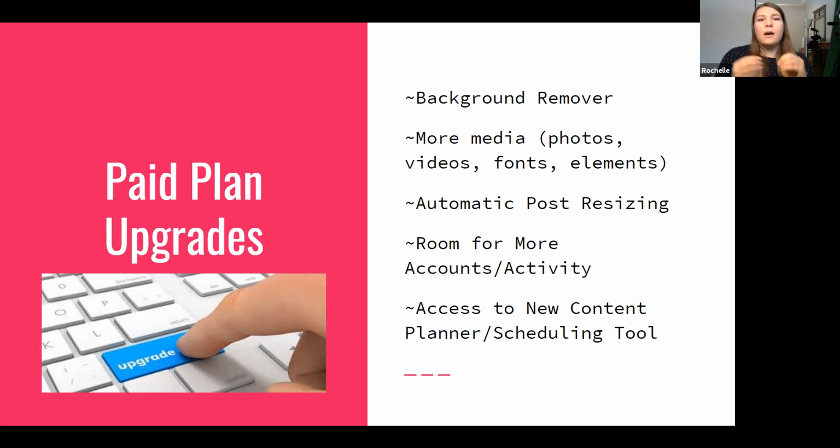Basically, all I'm getting at is currently Canva's planner has not quite cracked that, but it is becoming more and more commonplace for these scheduling tools to just have that integration built into it already. So while it is not currently up and running, I would say that it's going to be there very soon. They're probably just waiting on the approval for that, essentially. But just something to be aware of.